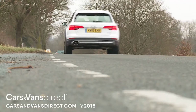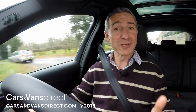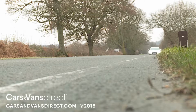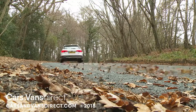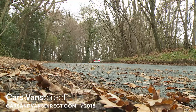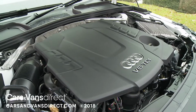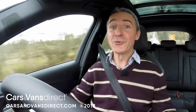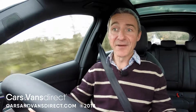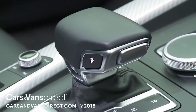Onto engines, all of which are mated to automatic transmission in the A4 Allroad range. There's a single 195 PS 2-litre TFSI petrol option, but most buyers will probably opt for a diesel, possibly the 2-litre TDI 190 PS variant. That's attractive because it can return up to 57.6 mpg on the combined cycle and up to 128 grams per kilometre of CO2. Alternatively, there's a couple of 3-litre V6 TDI options developing either 218 PS or, as in this case, 272 PS. This latter variant gets its own more sophisticated 8-speed Tiptronic auto gearbox.